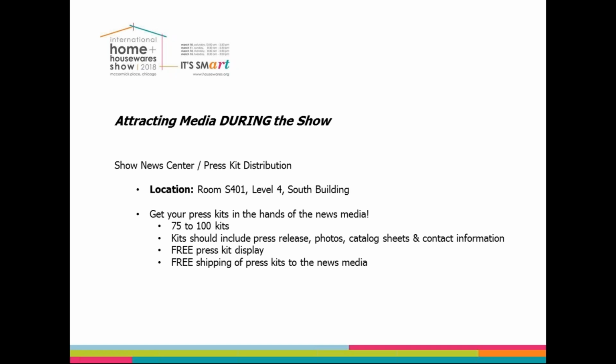We have a flat wall. All you have to do is send us 75 to 100 kits, and they would include a press release, photos, catalog sheet, your contact information. We have a tip sheet on the website, how to put together a press kit, and then after the show, we will ship the press kits to the news media for free.